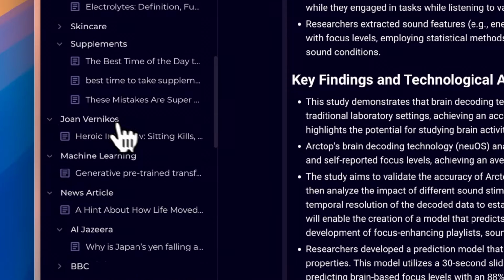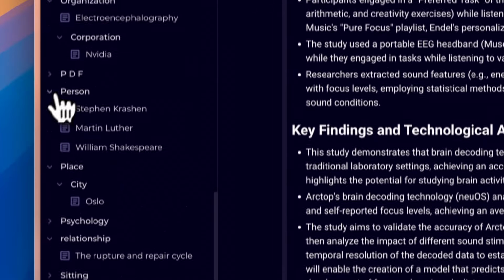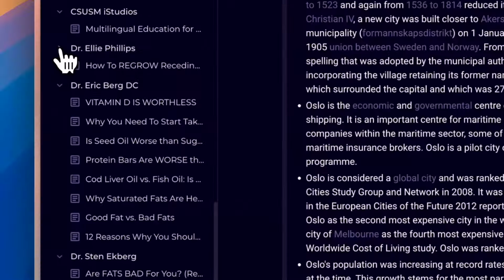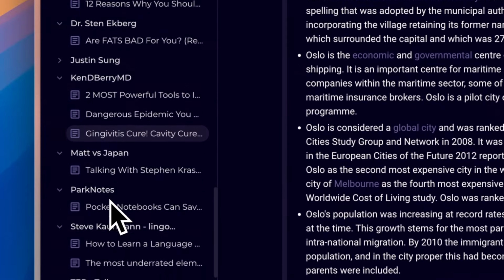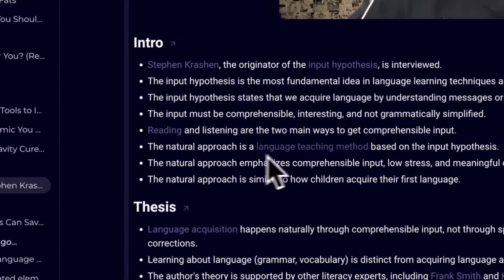Plus, Recall can automatically organize what you read into topics and categories. If you read about a person, it's automatically added to the person category. Or if you watch a YouTube video, there will be a tag for that channel, so you can see all the videos from it. I really like that this saves time from manually having to organize my notes and things I saved.